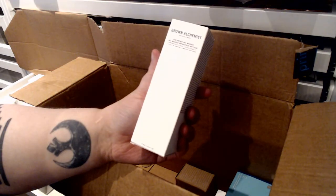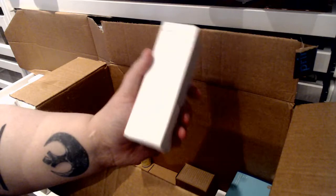This is the Grown Alchemist Age Repair Gel Mask. I'm going to keep this. I'm interested in Grown Alchemist. I haven't tried this yet. This is going in my collection.